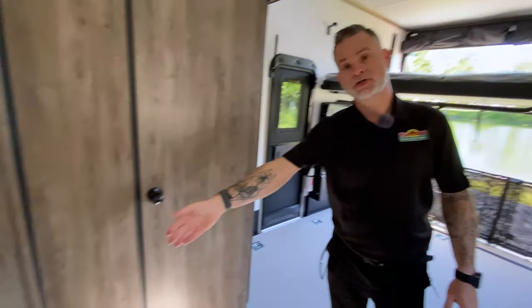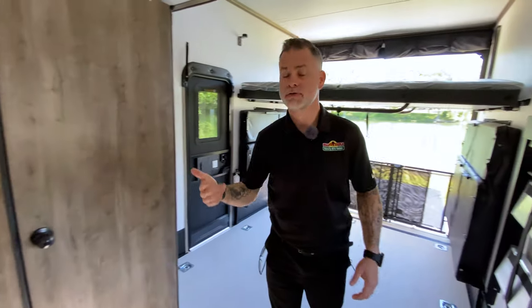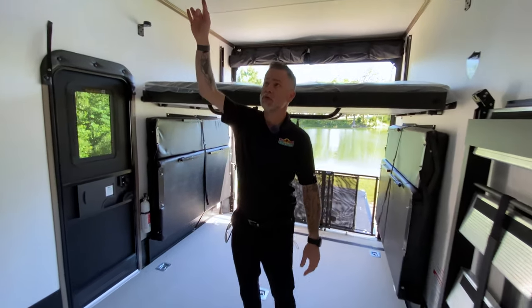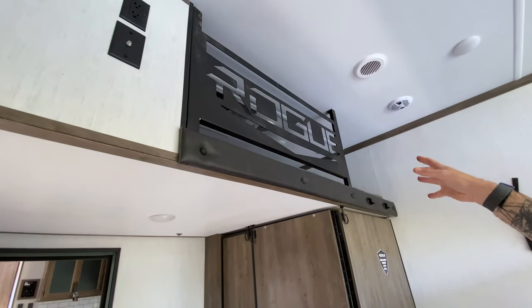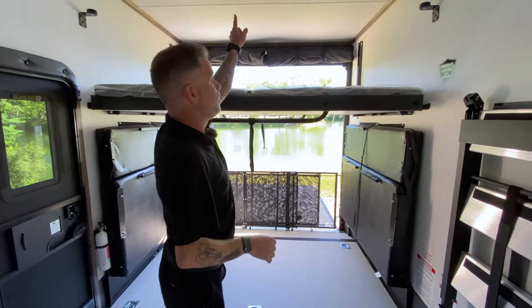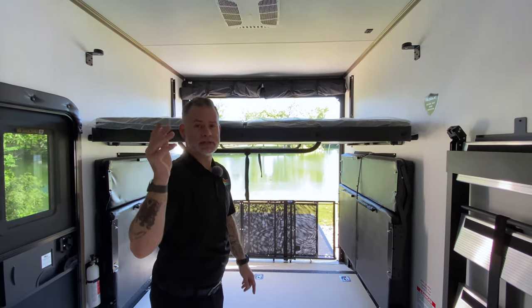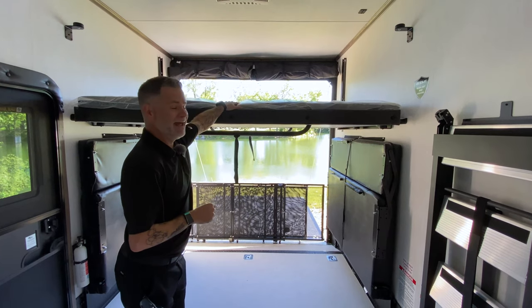You are washer dryer prepped in this unit, just like the big Cougar that I showed you. So again, that's gonna be nice for that full-time living. You do have a bunk up here, but you know, it's just the two of you. You guys could use that for additional storage since you're doing the full-time living. And then third AC, so it does have three ACs. I missed the AC in the living room, but there is an AC in there. Third AC, you've got a bed here.